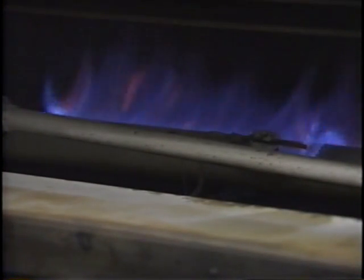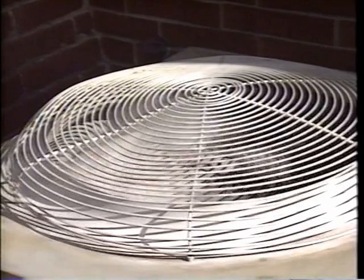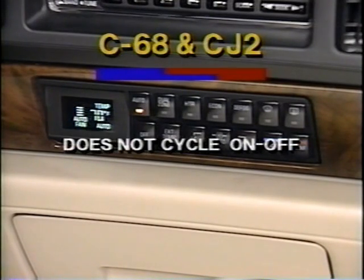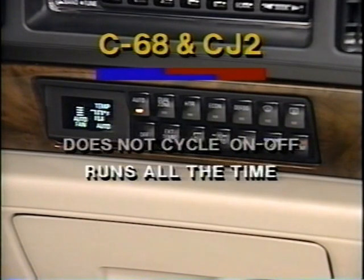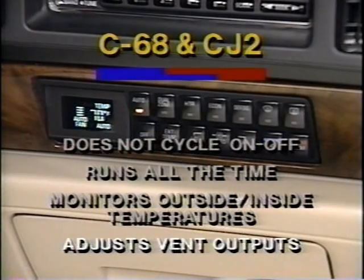A home system cycles on and off. The home system delivers bursts of warm air when heat is required or cool air when air conditioning is required. Buick's automatic climate control system does not produce bursts of hot or cold air. Instead, the automatic climate control runs all the time. Automatic climate control constantly monitors outside and inside temperatures and adjusts vent output temperature to best achieve the value selected by the operator.